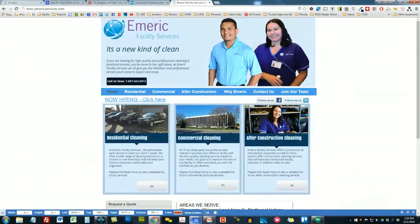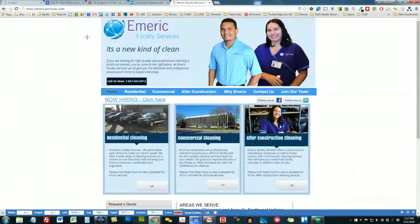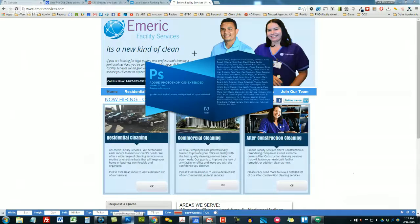But so what would be better? Maybe putting up a slideshow there and maybe making a tagline. So I see it's a new kind of clean, which is good, but then maybe three bullets underneath that instead of that paragraph where it just says high quality professional cleaning, janitorial services. So it's bulleted out. I'm sorry, I got my little Photoshop thing here on the screen. I'm going to see if I can cut up her website here and see if I can do something with it.